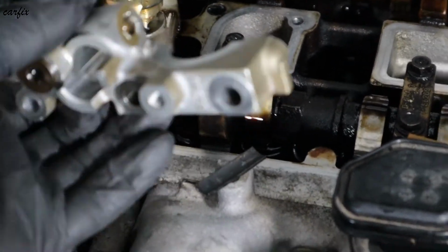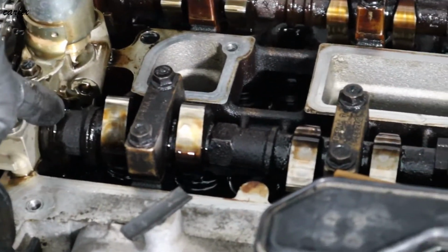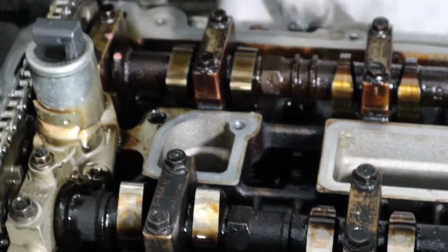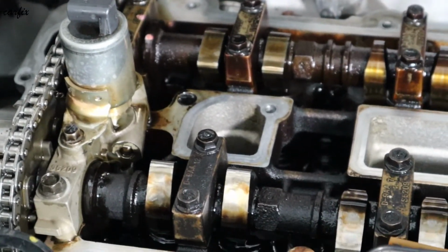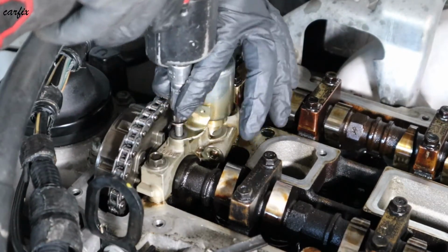So that still doesn't fix the problem, but we have to replace the intake cam, because this journal is wearing. We have to replace the complete camshaft. Otherwise we can't fix that P0012 code. So I'm going to take off the cam cap and the sensor.